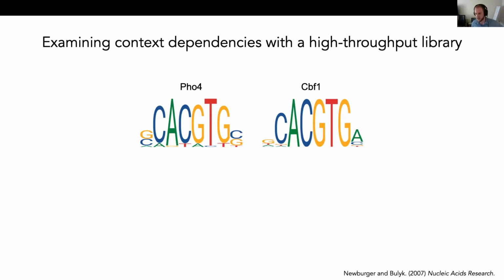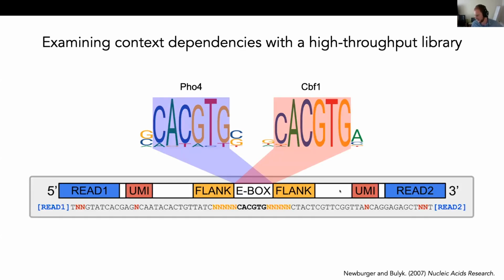And the way we did this was we made this DNA library that we're able to use high throughput sequencing on. So we're able to actually measure and read out each of these individual sequences, where we fixed that E-box motif at the center, CACGTG here, and then we allowed the bases next to it to be any of the 4 other nucleotides, so A, C, G or T. This generated about 1 million sequences in total, and represents an attempt to characterize binding that's actually relatively large.